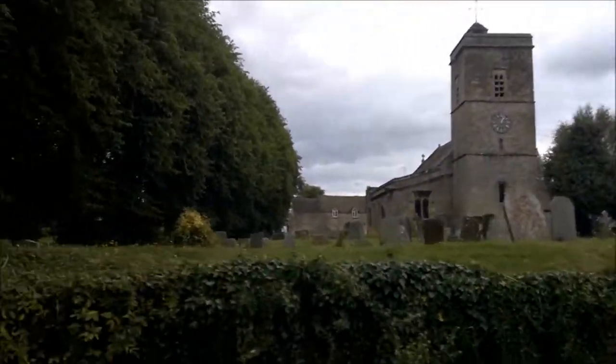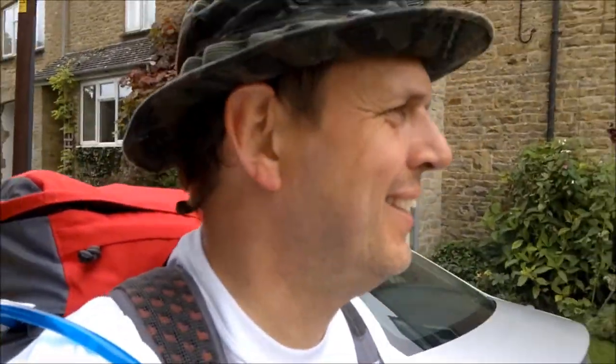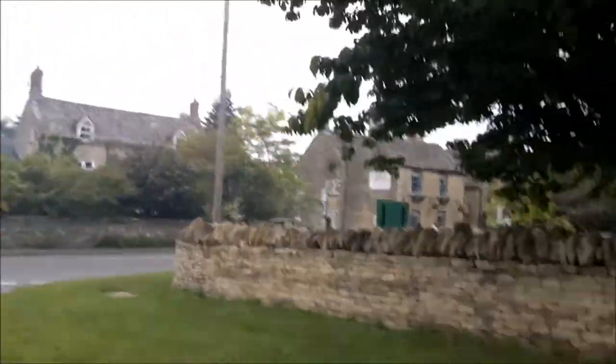So, church here, and we're going to go to the Swan. We just walked around the village. I see the Swan. We took the long route to the Swan. Marvellous. Here we go. There's got to be soup.